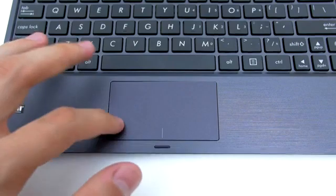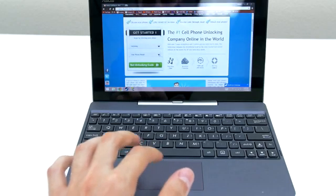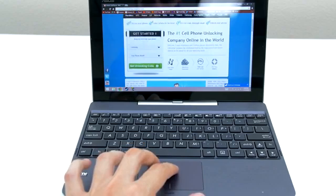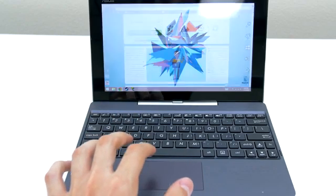The trackpad is very small and works well for the most part. It's very unresponsive in certain areas, and I noticed it during pop-up windows like these. But on everything else, it works great with no complaints. And the tap feature is also very sensitive and works 100% of the time, so there's really no need to physically click the buttons.